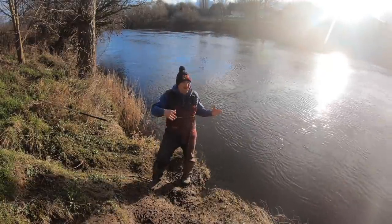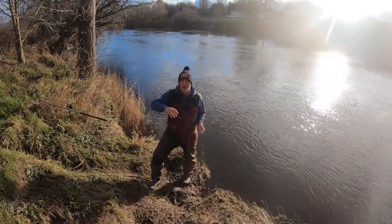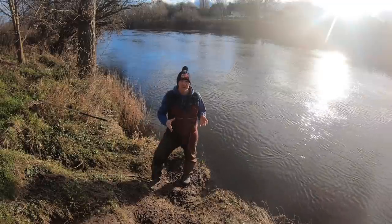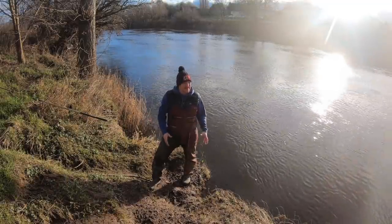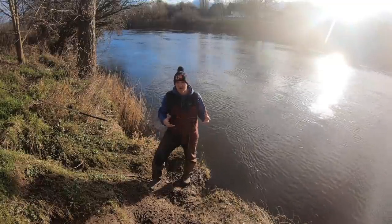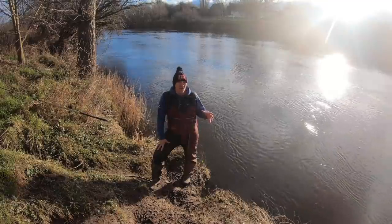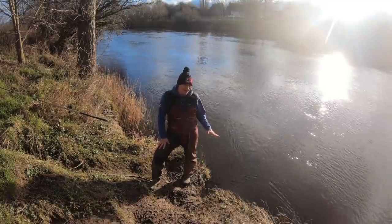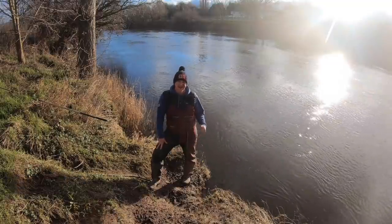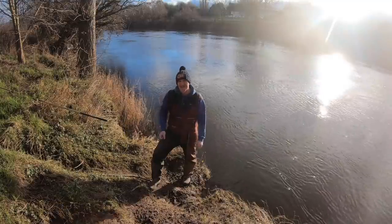Now, conditions. The river's been up, it's been high, it's dropped down, we had a cold spell, we've had snow water through it, the water temperature's dropped down below 4 degrees, it's been hard fishing for a couple of weeks. Then we've had this warmer weather, we've had a rise, and I say the river's been really good, and now we're about to get another rise. The river is rising as we speak today, not fast at the moment, but I expect it to come more later, and then later on this evening I think we've got a storm coming in. So really this is about taking a chance while I can.